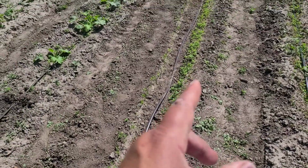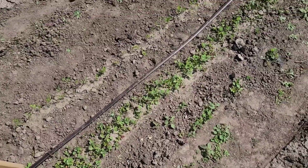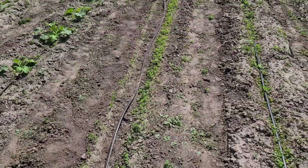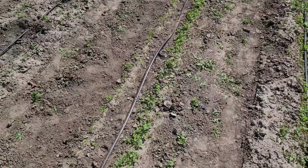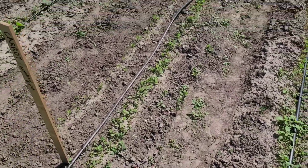I didn't do this right side because those carrots aren't quite as mature, and I don't want to go disrupting the dirt too much, and may have issues with that. So I'm going to let that go a little bit till those carrots are a little bit taller. That took me maybe 20 minutes. Not that big a deal.